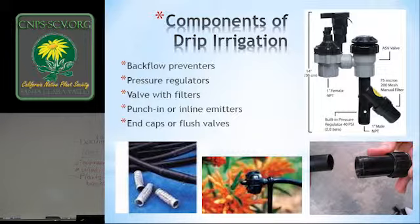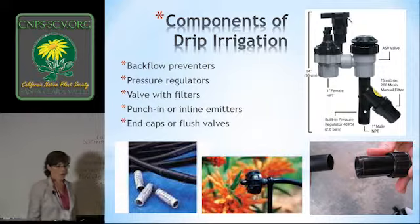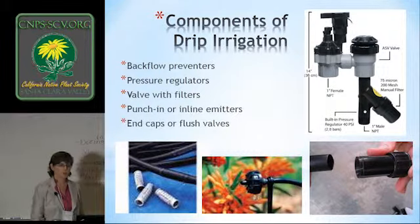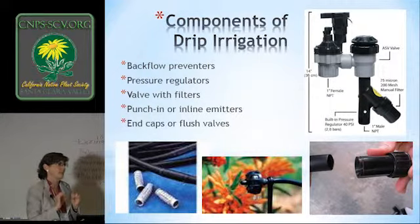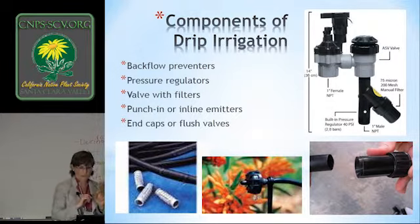Thank you. And then you need some kind of an end cap or a flush valve. Now this one I'm showing is just a simple compression end cap, and you can use those. We also have some that have barbed fittings, and I tend to like the barbed fittings better on drip. I think they stay together a little bit better.